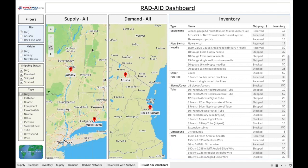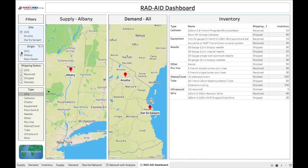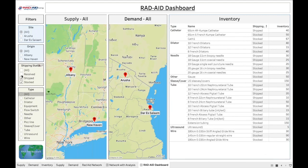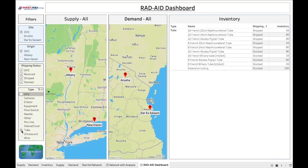Next, we move to the fully interactive dashboard. So this is filterable. We'll start on the left side. You can filter it by the sites that you're interested in. The entire dashboard dynamically filters based on those filters. You can sort by origin. You can look at just the items that are stocked or shipped, and sort by different types of equipment that you might be interested in, like catheters, PICC lines, tubes.